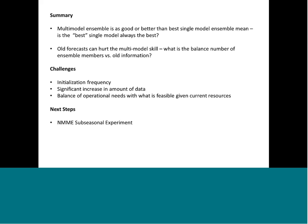So the key challenges we have in trying to do the subseasonal multi-model ensemble is, as you saw, the data that I have is not initialized frequently enough. So we really need to increase the initialization frequency. But that creates a bit of a problem, as it creates a significant increase in the amount of data. It also uses a lot more computing and human resources to produce those forecasts or reforecasts. So this really is the challenge.